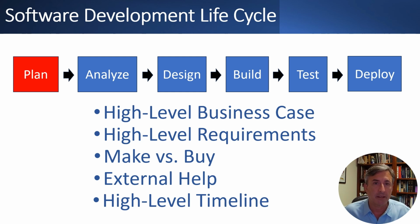They're trying to get that high-level timeline developed. And then the last question is, we've done this initial work, should we continue on to the next stage of the project? Or after doing this work, have we determined that this project is a dud? It's not worth our time or money or energy, etc.